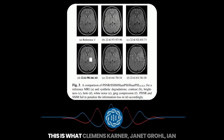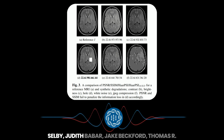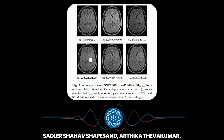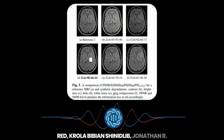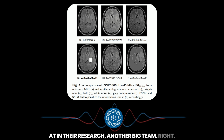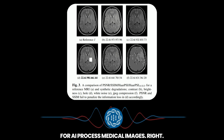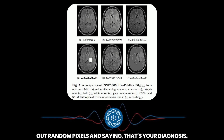Exactly. This is what Clemens Karner, Janet Grohl, Ian Selby, Judith Babar, Jake Beckford, Thomas R. Else, Timothy J. Sadler, Shahav Shepasand, Arthika Thevakumar, Michael Roberts, James H. F. Rudd, Carola-Bibiane Schönlieb, Jonathan R. Weir-McCall, and Anna Breger were looking at in their research. Another big team. Right. They were looking at something called image quality assessment. Basically like a quality control check for AI-processed medical images. So making sure the AI isn't just spitting out random pixels and saying, that's your diagnosis.